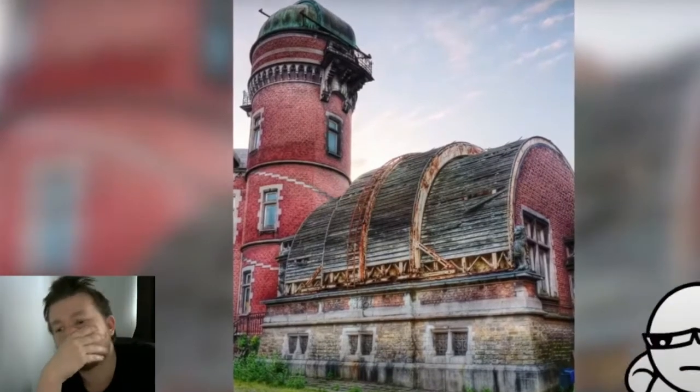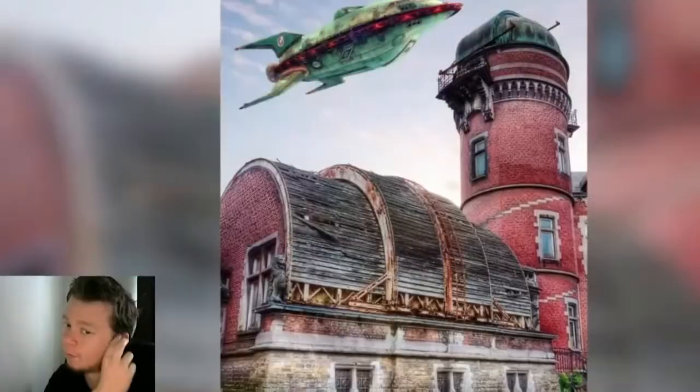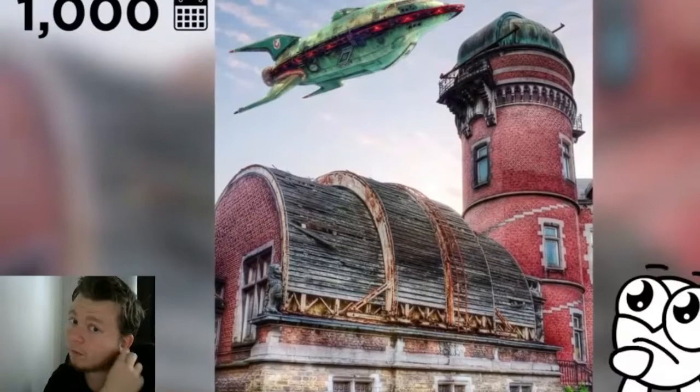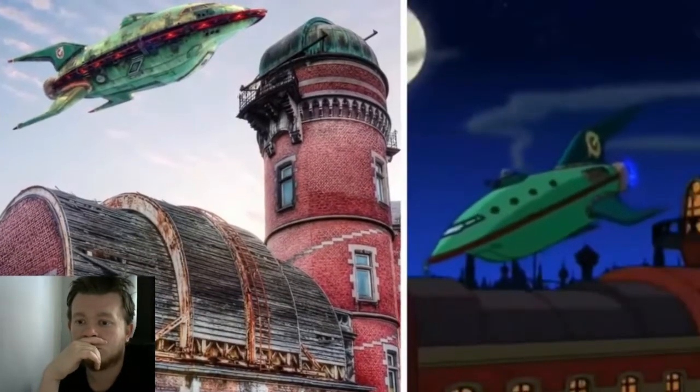The observatory does share a striking resemblance to the design in the show. Who knows, maybe the building will survive another 1,000 years, get transported to the States, and become home to a certain interplanetary delivery service.